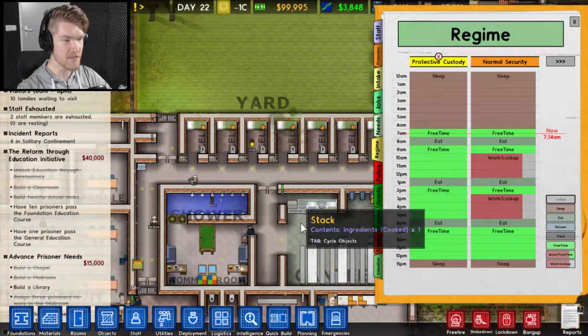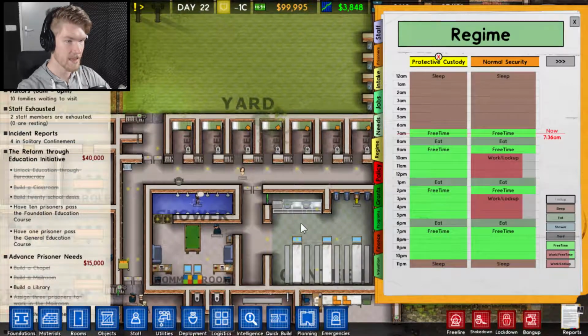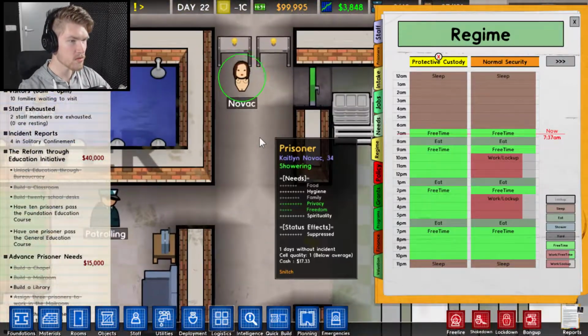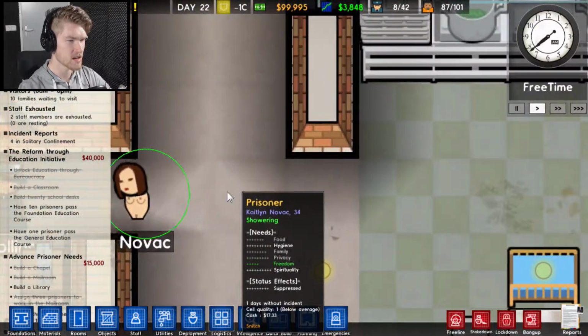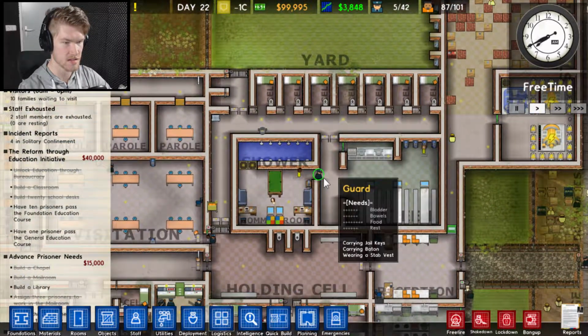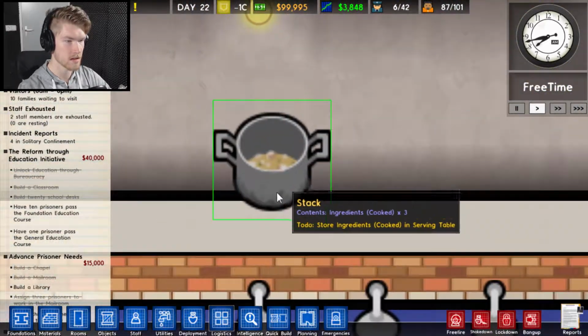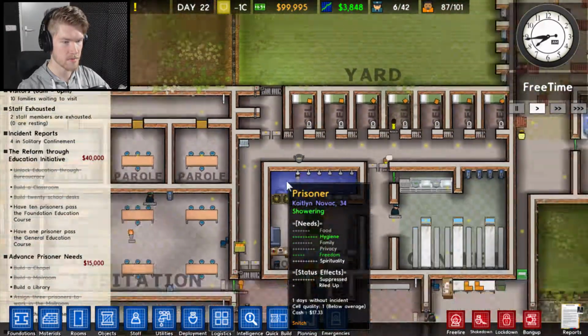I mean, honestly, if you were in a prison like this one, I would probably snitch as well. I mean, look at what it gets you. Everything you could ever want. Oh my god, she actually has boobs. Jesus. Can we not let her walk around naked in this place? That is ridiculous. There's one guard patrolling here. There's a pot of soup in here. I don't know why that's there, but it's fine.